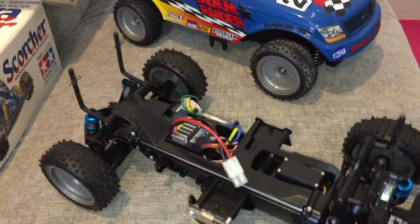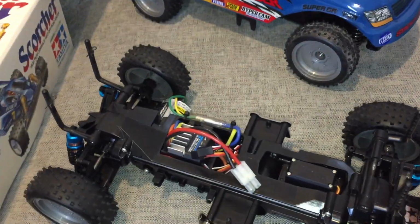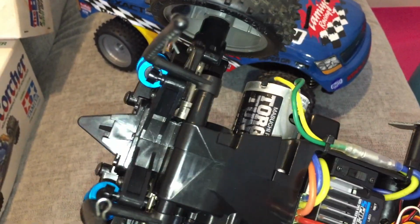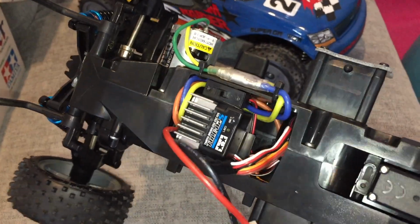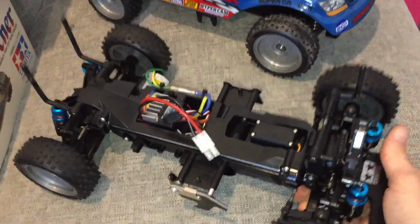This is a brand new car, as you can see. Built this brand new from a kit. And I've put all sorts of modern day electronics in it. So we've upgraded the shocks, put a torque tune motor, the current speed controller that Tamiya is including in their kits. Plus I've put a nice digital metal servo in there as well.